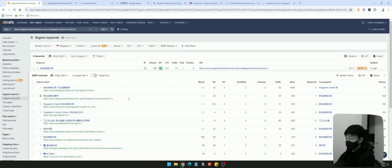Now, if you look at the search results here, Google usually tells you what users want. First of all, most of the results here are Chinese-based. Second of all, all of them have Chinese language in here, especially the first two, and even the third one as well. All of the ranking pages have a Chinese version of the site. You can see here, question mark, language equals ZH. This is Chinese.